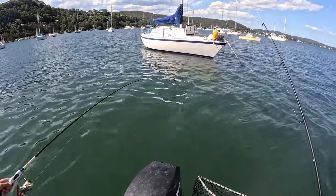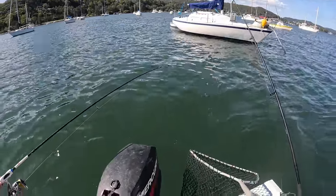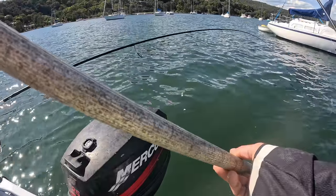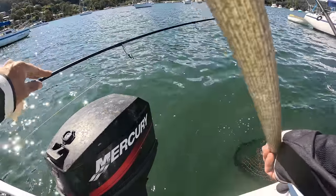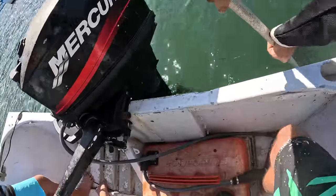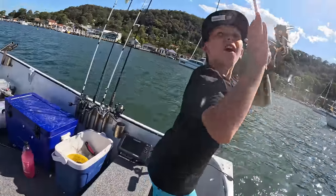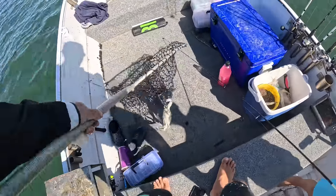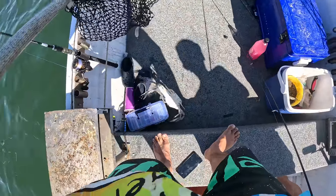Oh yeah, there he is. Big bluey. See if you can get him over to me. See that? Take your time. Oh, it's massive. Slow, keep your rod tip low. And go that way. Whoa! A big crab. That's crazy. That's a big boy. That's a big one. Yeah, it is a big boy.